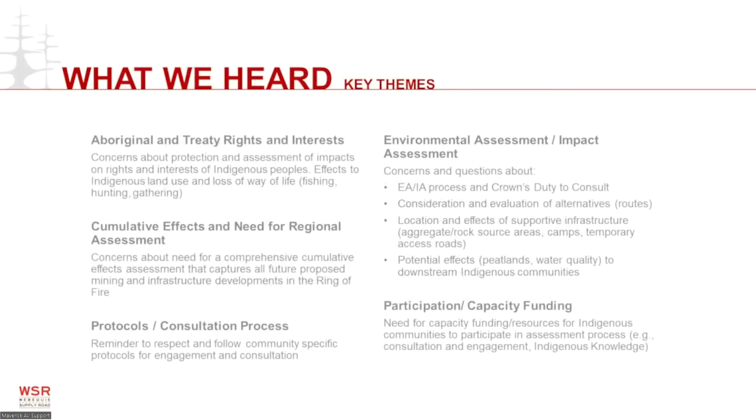So looking at the broader effects of the project and looking at the project from a much higher level in combination with other projects that are either planned or exist in the area. We heard comments on protocols, so ways of communicating with communities and the consultation process. We heard comments on environmental assessment or impact assessment, the actual undertaking of that work. And then we also received comments on participation in capacity funding, providing resources to communities so that they have the capacity to be able to review documents and conduct their own, for example, Indigenous knowledge studies.